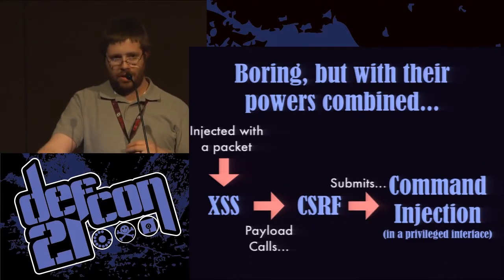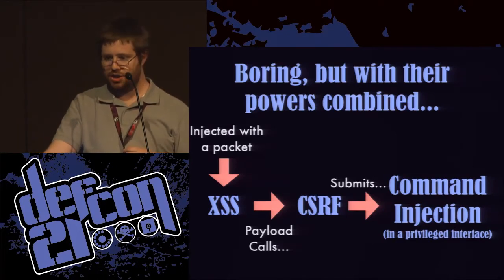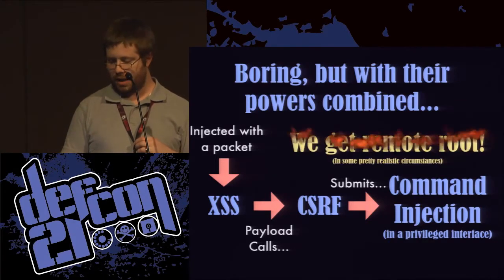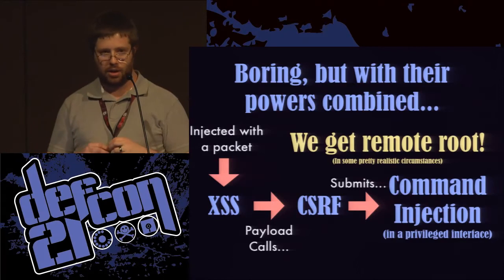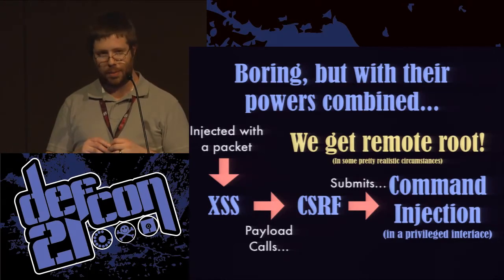Well, our cross-site request forgery is in the page that has command injection. So why don't we have our cross-site request forgery vulnerability, our payload, go ahead and inject a command for us, again, on behalf of the penetration tester that's logged in. As a result, we get remote root. So cross-site scripting leading to remote root on this. And, you know, it requires a little bit of setup. I mean, the stars have to align, but it's a pretty realistic scenario.